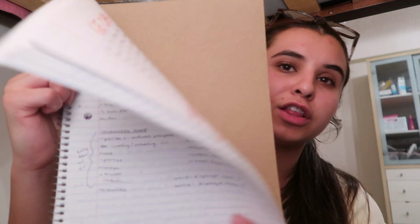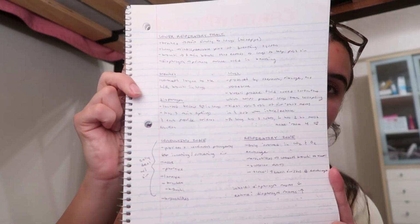Like, they're not gonna ask stuff like that. They just want to know that you have the basic foundation of the body and how it works. Here's the other side of the respiratory system that I took notes on. Right now I'm discussing the book and then I'll go into other sources that I use that help me study as well. But for science, I definitely spend most of my time on it because I obviously struggled with physiology.